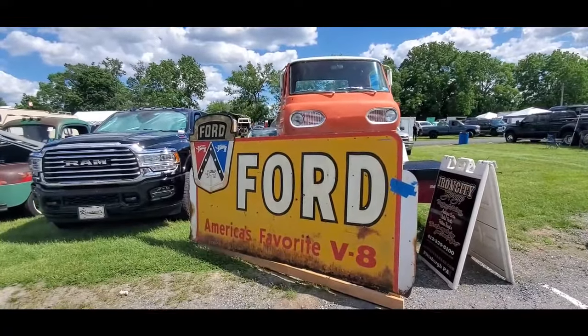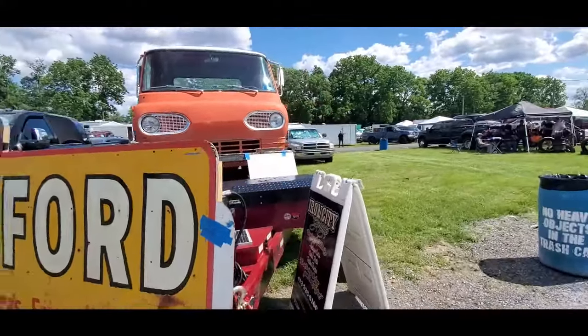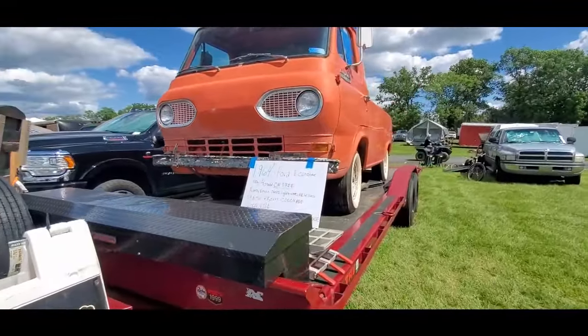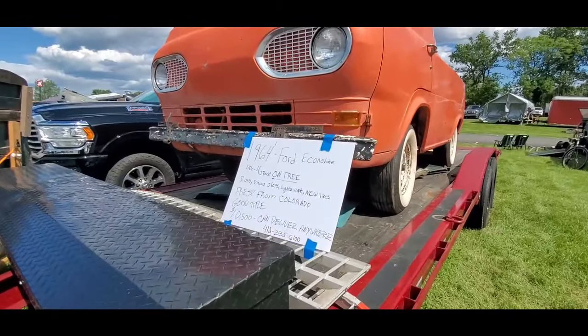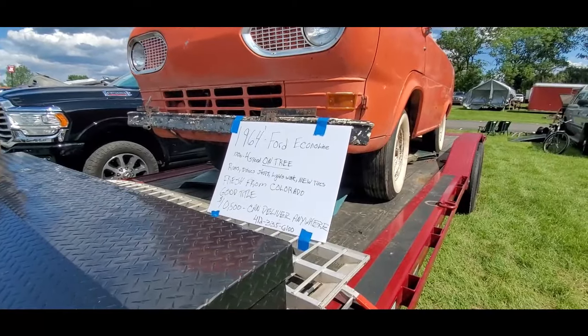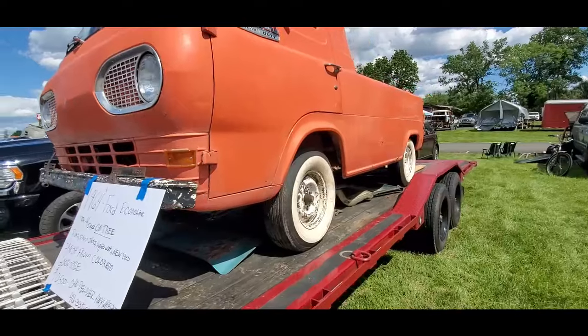$6,500 for that sign. Oh, that's great. That is cool. I like the 100. That's 170, four speed on the tree. That's weird. Runs, stops, lights, works, and tires fresh from Colorado. Good title. 10.5 can deliver anywhere.